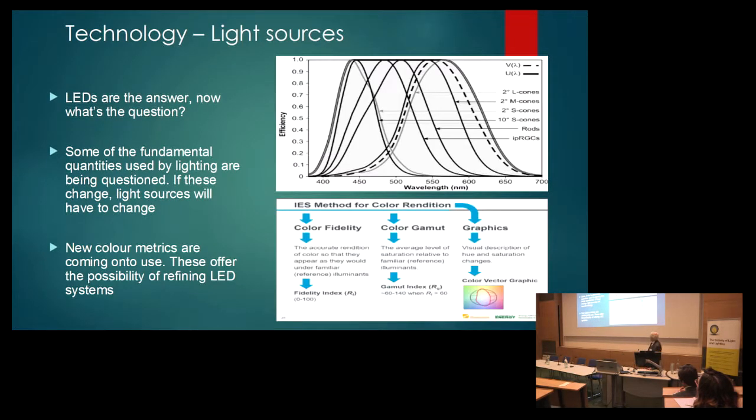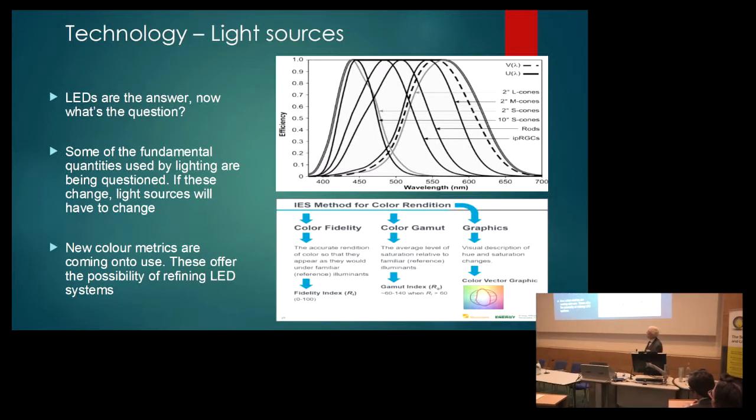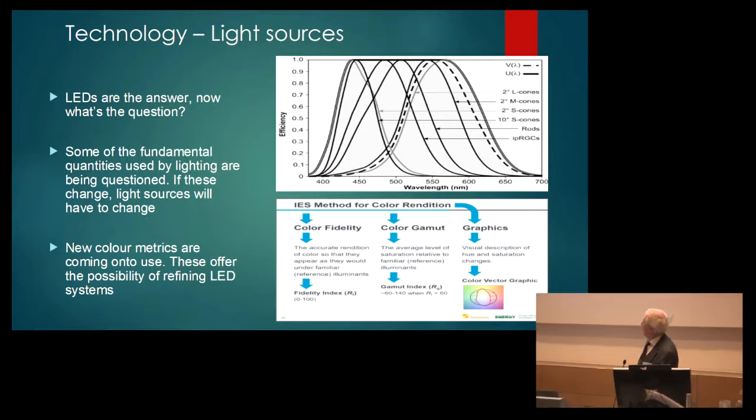Let's deal with technology first of all. Well, we've got the LED revolution sweeping the world, and sometimes you get the impression that LEDs are the answer. Now, what's the question? So we've got two major areas of interest, and you've heard about one of them today. Some of the fundamental quantities that we use for quantifying lighting, all those luminous fluxes, illuminances, luminous intensities, luminances, and so on, all to do with V lambda.